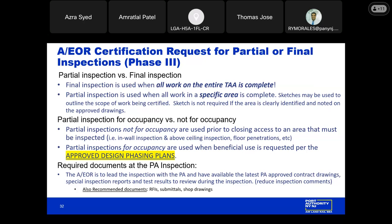And for required documents at the PA inspection, we require that the AUR is present to lead the inspection, and they must have available the latest PA approved contract documents, any special inspection and test reports, or any applicable submittals, shop drawings, and catalog cuts. If any questions arise during the inspection, this helps to reduce the number of inspection comments generated. We also recommend having on hand any RFIs that deviate from the approved drawings, submittals, or shop drawings that could help assist in demonstrating the installation work should any questions also arise.